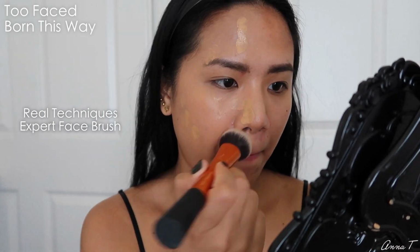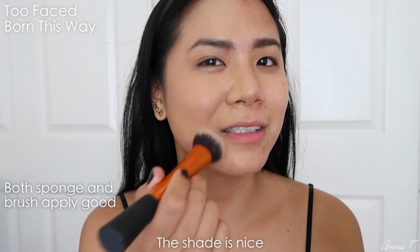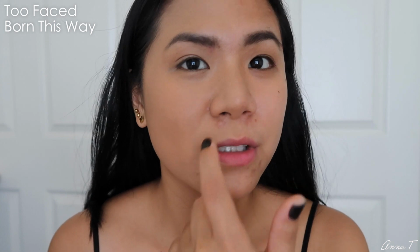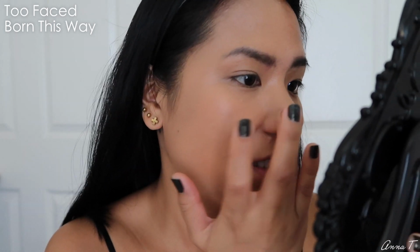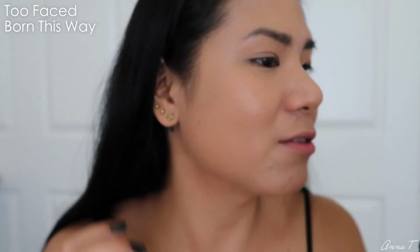So first impression, the finish was really nice, but it didn't really cover much. I'm going to add another layer, but I'm going to use a brush this time just to see which one applies better. Ganda ng shade niya, guys. Sakto lang. I could still use a concealer. It's not able to cover everything, but so far, the finish is really good.